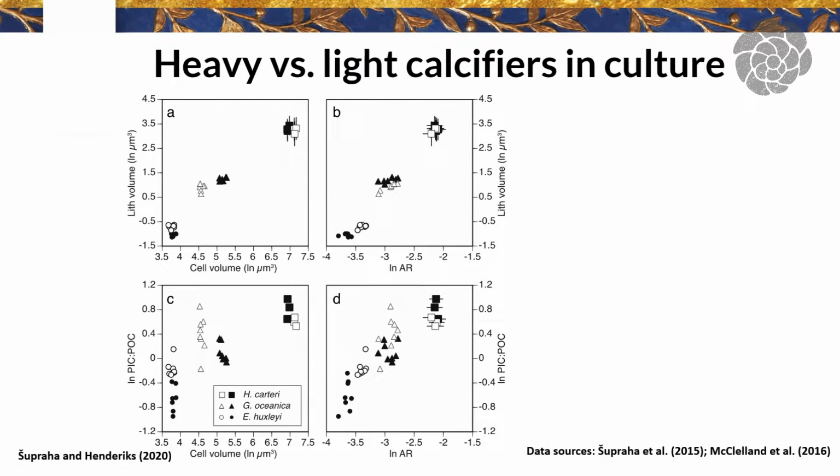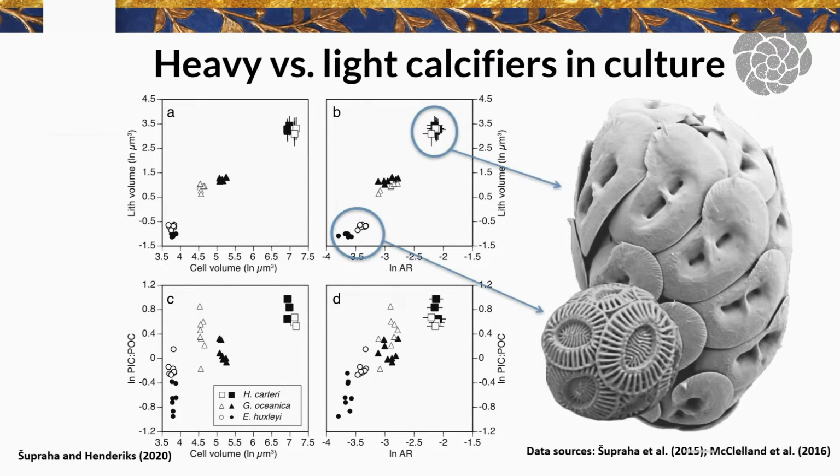So here I'll show you some of the results based on culture experiments where we add the Helicosphaera carteri. We took two strains to add to the database that was supplied by McClelland and others. So we have the Emiliania huxleyi strains here, and then in the middle we have Gephyrocapsa oceanica. So let's have a look at these 4 panels.